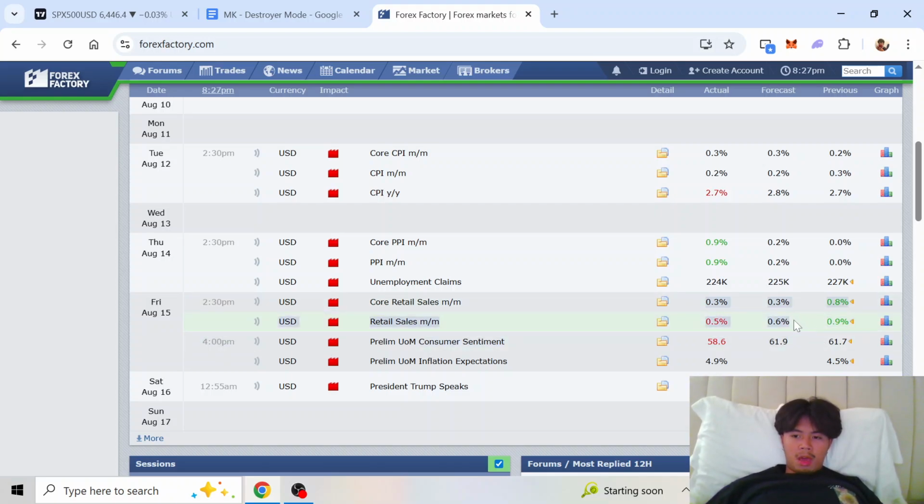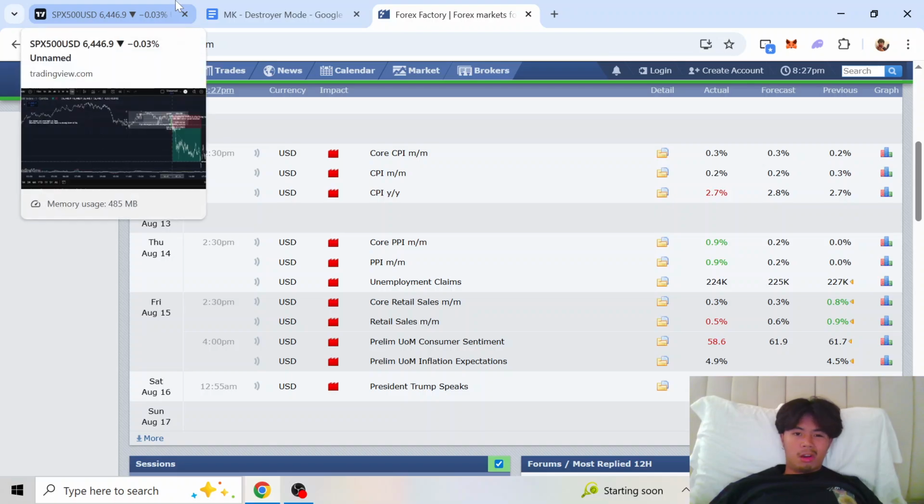Not that strong of a bearish movement, but we can have an image of a narrative in our minds. Prelim consumer sentiment, I don't really know what that is, but I suppose it doesn't have that much of an influence because I haven't heard about it that much. I'll do my research on it.